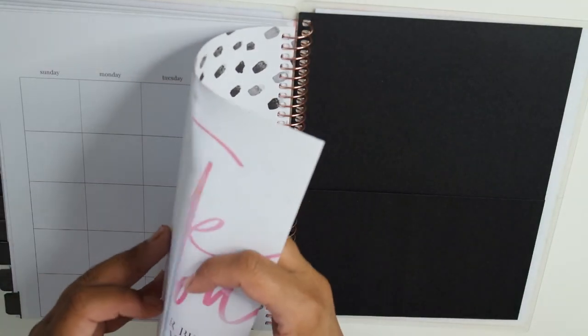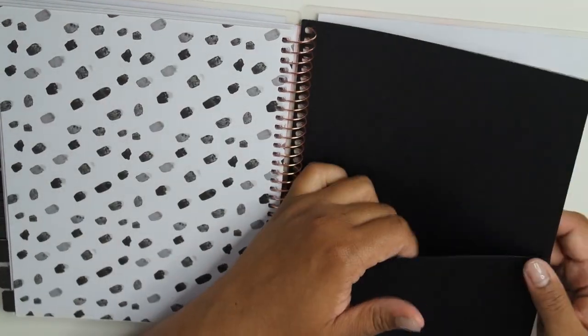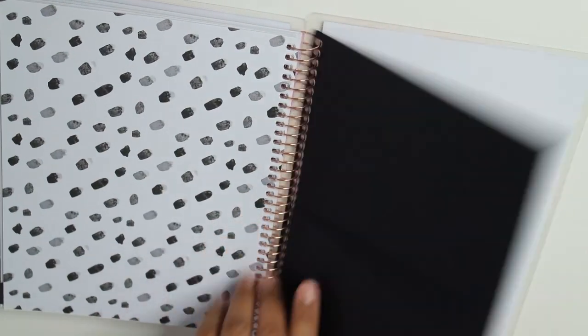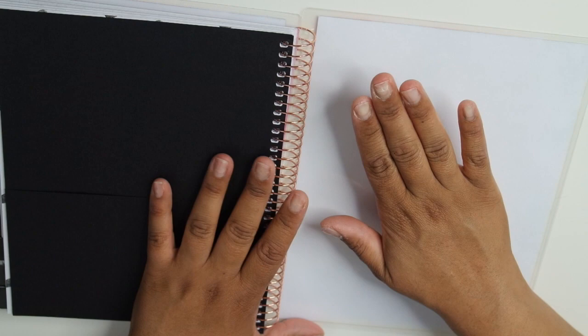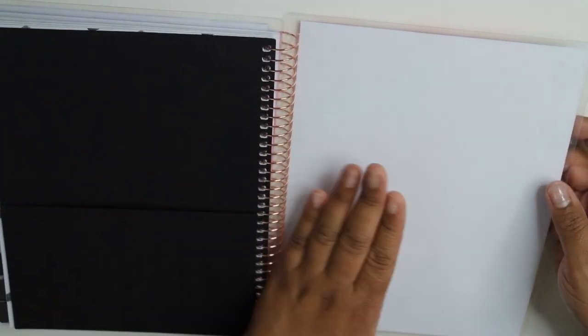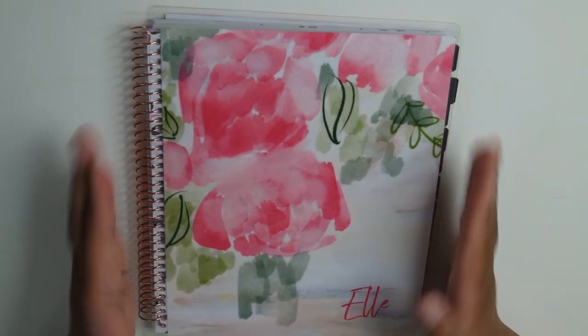So just in the back here, you do just finish off the month, and then it is like a thank you page, and then you do have a double-sided folder there in the back, and the cover on the inside is always just white. You could absolutely decorate this if you wanted to, or leave it as is, but that is the stylish planner.